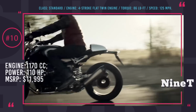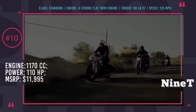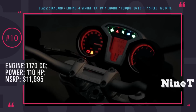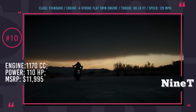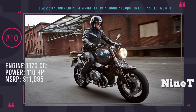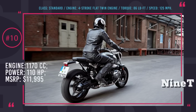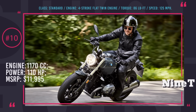The 1,170 cubic centimeters 4-stroke flat twin engine that delivers 110 horsepower and 86 pound-feet of torque may seem somewhat overpowered for a beginner's bike, but 483 pounds fuel-loaded weight, great balance and comfortable riding position should assist you in control retention. Plus, there is no need to squeeze out all the 125 mph top speed out of the powertrain.